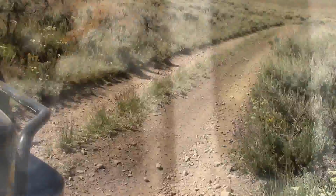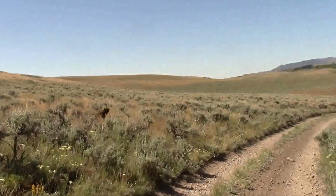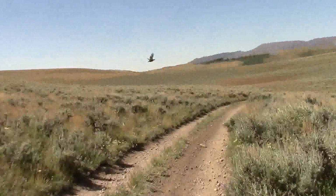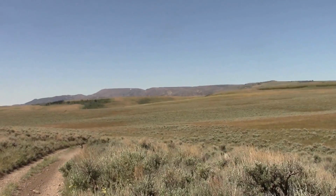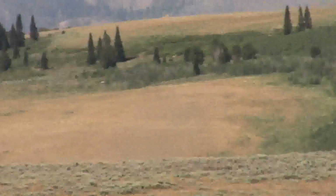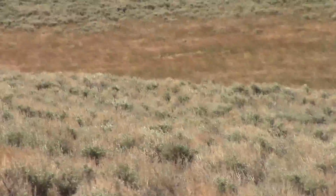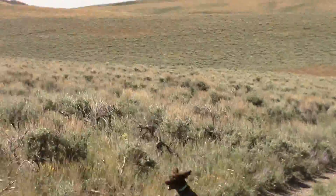Okay, so we're letting the dogs out of the truck. There's Sage Hen here. There's a Strut. And there it is. Good job, Strut. Oh, look at him go. He saw it before we even got out of the truck. Yeah. He saw that bird land.